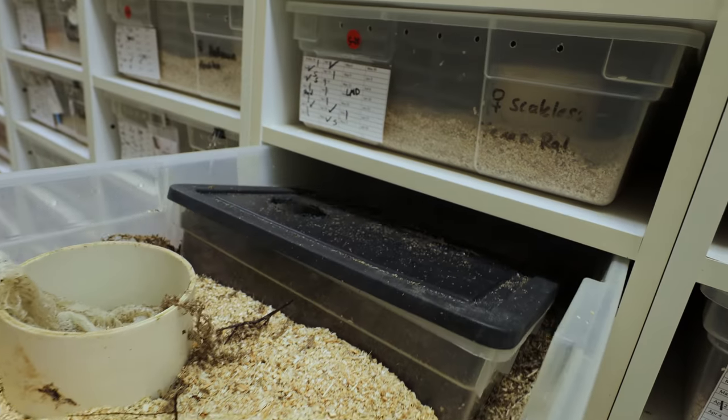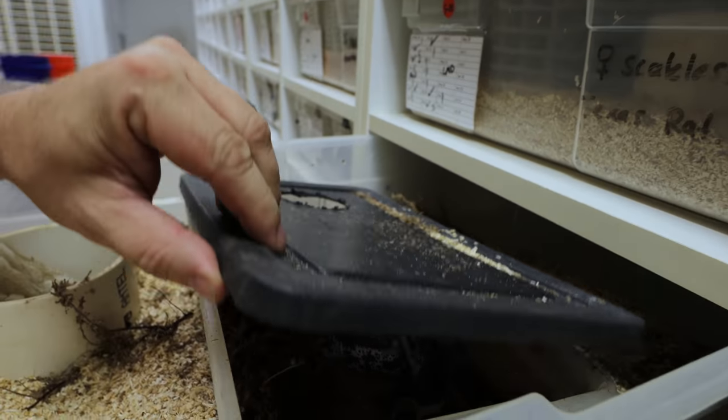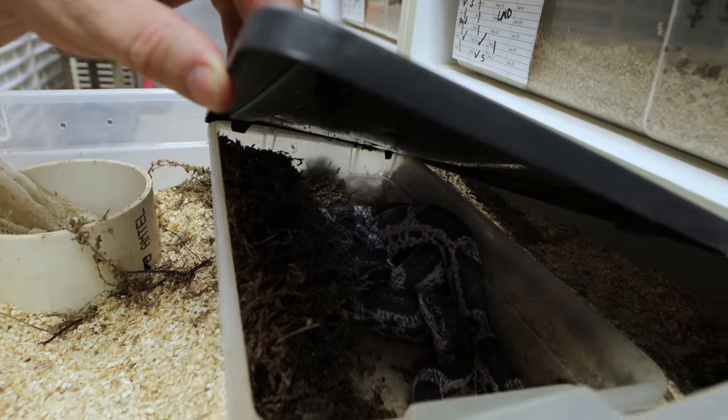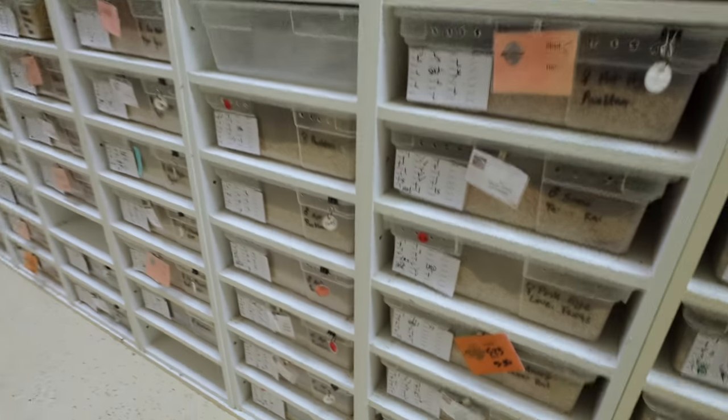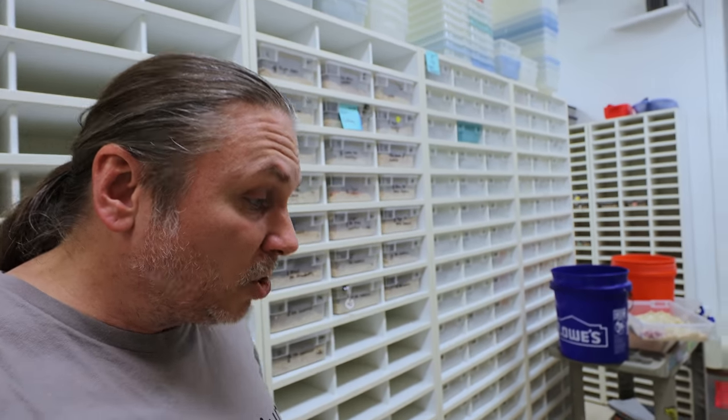This is a scaleless Texas rat snake right here. So let's just take a little peek. Oh, it definitely looks like she's ready to go anytime, but she's got no eggs yet. Let's see what else we've got here. Well, I tell you what, I was expecting a handful of clutches because we had a few things that were really close to being due, but so far, not much.